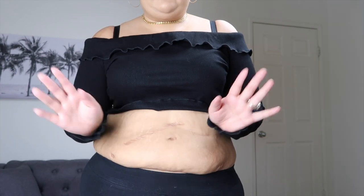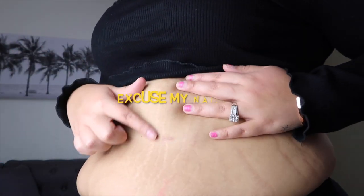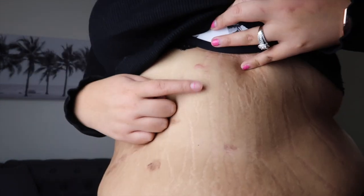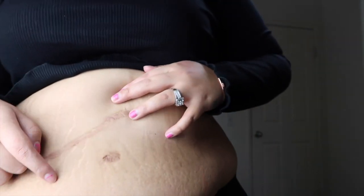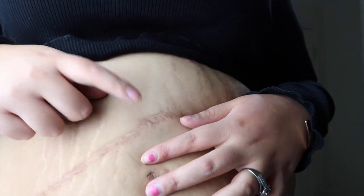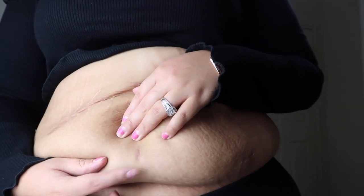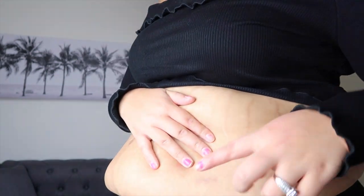So with my gastric bypass scars, they're not bad at all. They're like nothing. He made 4 incisions, and I'm gonna show you guys them. This scar right here is from my gastric bypass surgery, and there is one on top of this gallbladder scar. I don't know if you can see it right here. And this is from the gastric bypass surgery as well. There's also one right here above my belly button. And then the worst one that I had with gastric bypass, that I thought would never ever heal, was this one right here.